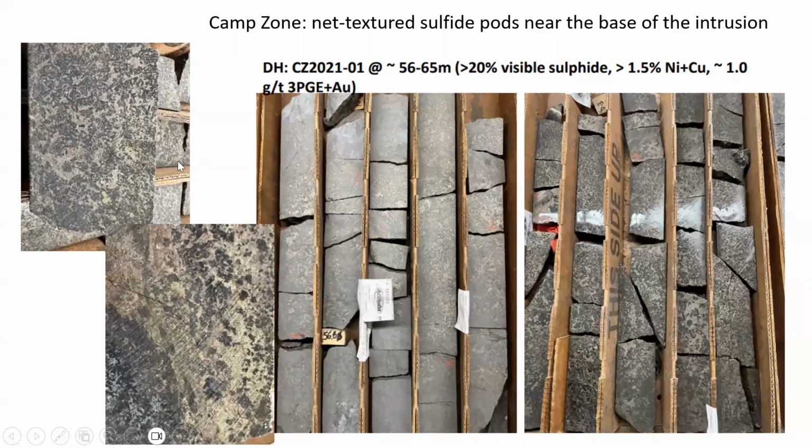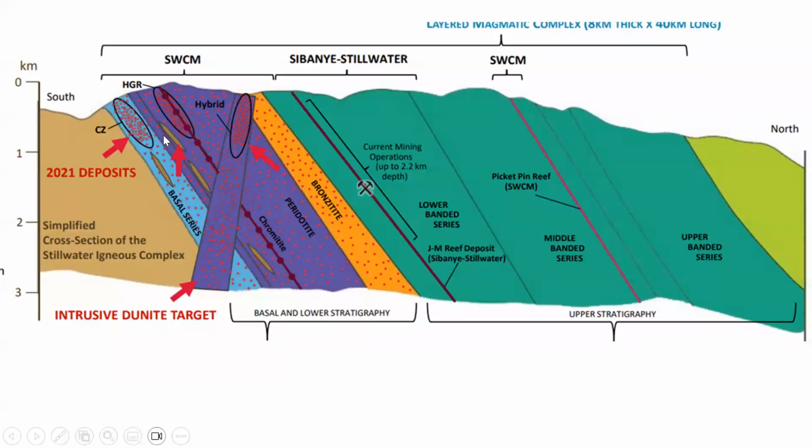Firstly, we do have, in the camp zone and other areas also, net textured sulfides, pods of it and layers and lenses of it, here in this case about 10 meters wide and several tens of meters along strike, that contain here 1.5% nickel copper and 1 gram per ton PGE. So nicely net textured, disseminated locally, even massive sulfides here. That's in the camp zone. So that would be this style of mineralization here in the basal series and the basal portion of the peridotite series.